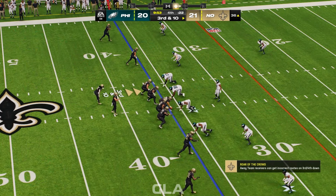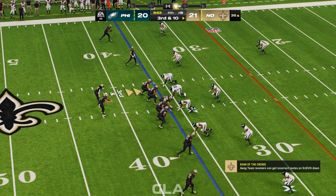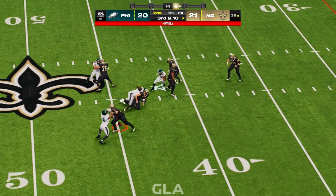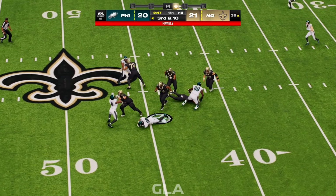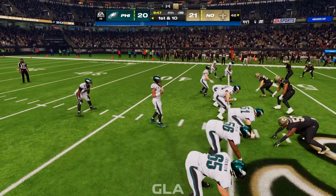Now play number 7 of the drive as they're looking at a 3rd and 10. Carr gonna throw. Oh no, he lost the football. And it's picked up by the Eagles. And they will set up shop at their own 46-yard line.